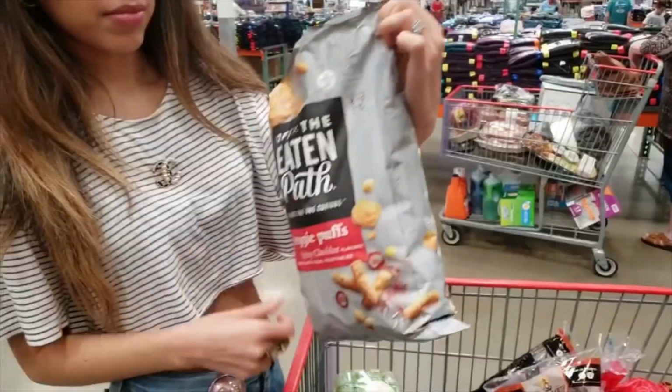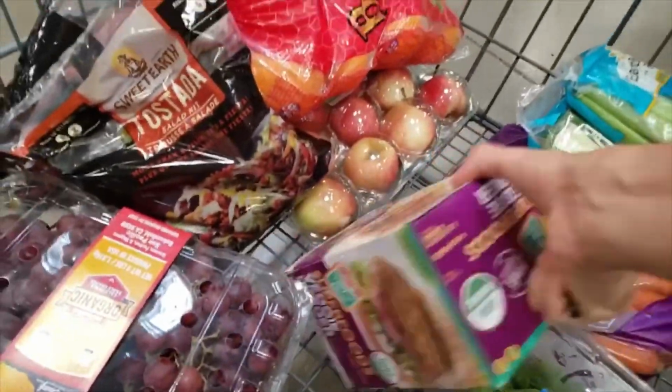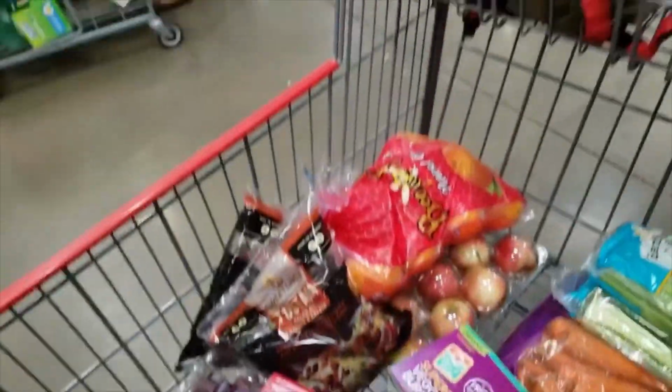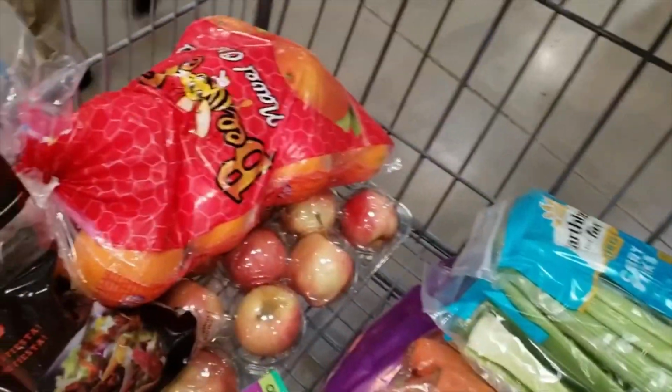All right, so we've emptied the shelves at Costco and we've gotten all of our groceries. This completes our haul. So here's what we got. There's Sharon's favorite snacks that she loves. Some veggie burgers that everybody loves. We can never get too many of these. We eat those like every day. And then celery, carrot, apples, oranges.